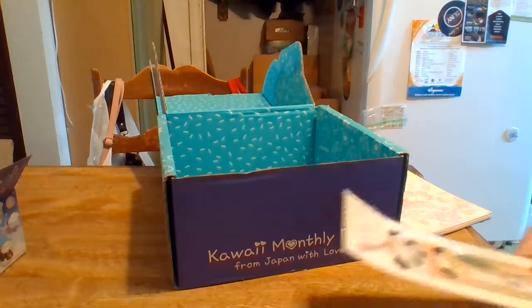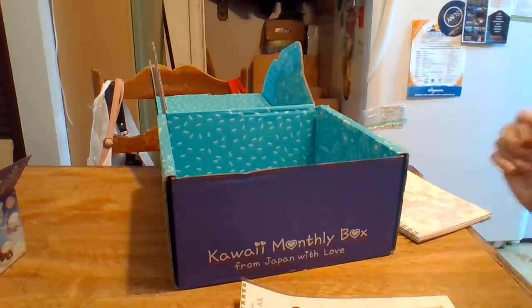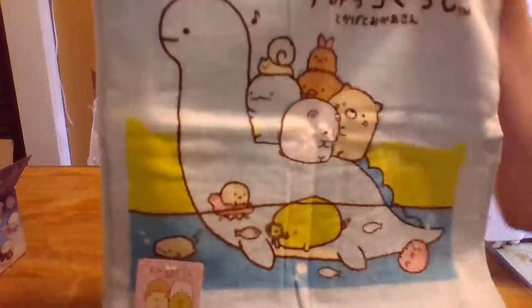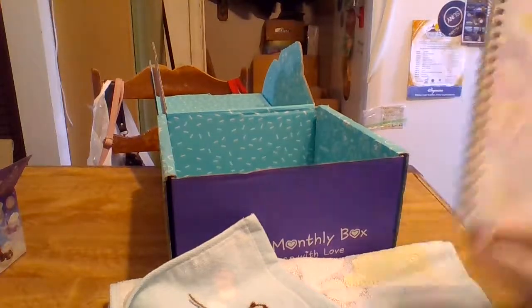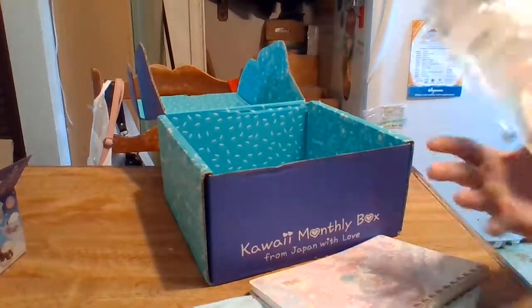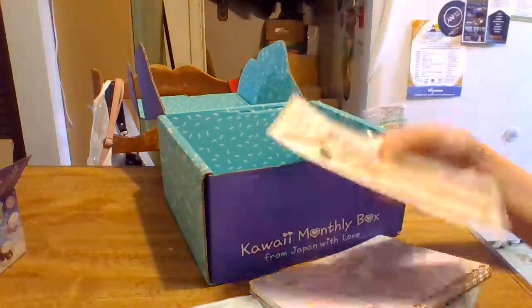And I'll tell you what my favorite one was. My first favorite was the towel with the little dinosaur and his friends. And then my second favorite was this notebook. And then my fourth favorite is this. And then my fifth is the little teddy bear. And then the last is this. I like this a lot too. I like everything in this box. I'm just saying what I like in order.